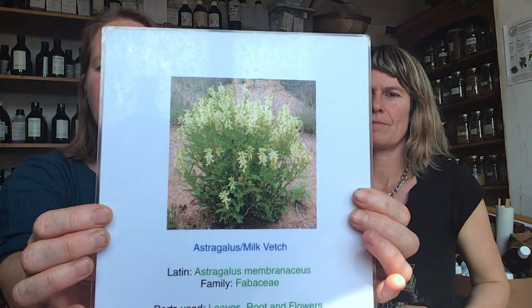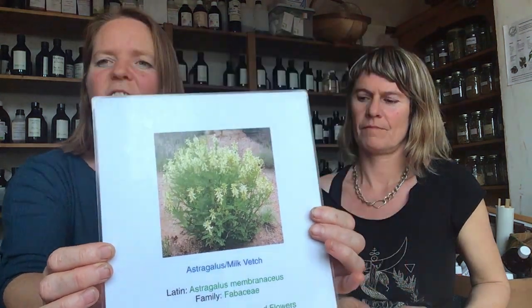It's called astragalus, or Chinese milk vetch, and in China it's traditionally added into these kind of medicinal soups and broths because it's a fairly sweet tasting tonic root that is really amazing for the immune system.